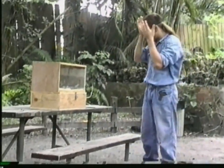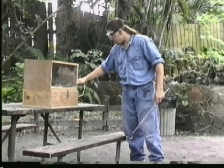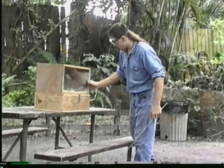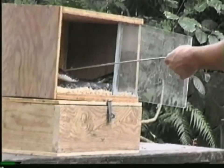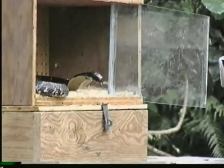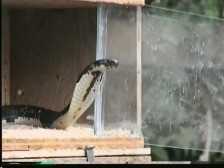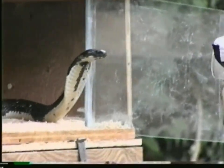I wear these goggles because the venom, if it gets in my eyes, if it's not washed out very quickly, it could cause permanent blindness in your eyes. This snake is unpredictable and can strike at any time. Eye to eye, they square off in a face-to-face confrontation.